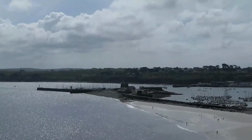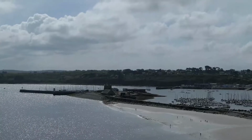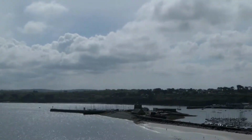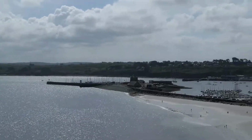This is Camaret-sur-Mer, a seaside town of around 2,500 inhabitants. The town is known for this tower called Tour de Vauban. It is an 80-meter tall tower constructed by a French military engineer, Vauban.